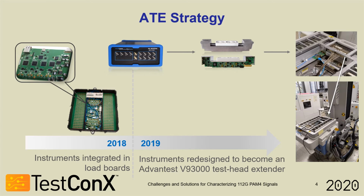Here we're showing a new automated test equipment strategy for 112 gig test and measurement hardware. Prior to 2019, MultiLane worked with its customers to include MultiLane instruments directly onto the DUT load board. This allows the MultiLane instruments and cabling to be as close to the DUT as possible and to more easily prevent cabling from the instruments to the DUT without interfering with the handler to test head docking mechanisms.